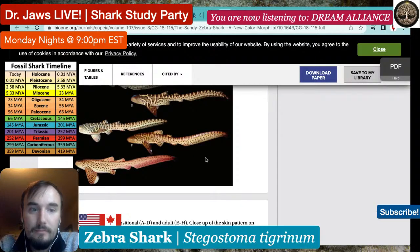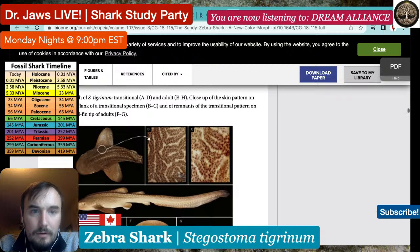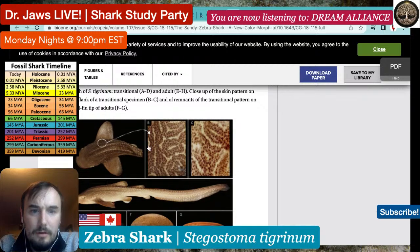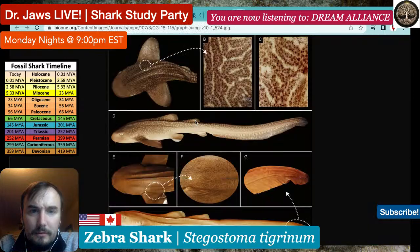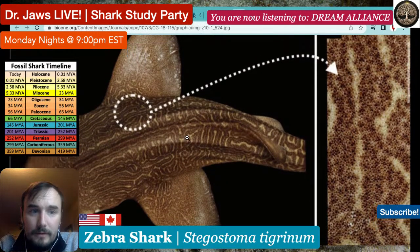So the sandy morph: transitional A through D, and adult E through H. Close-up of the skin pattern on the right lateral flank of the specimen. Here we go. Let's see what this looks like. Okay, that looks completely different.